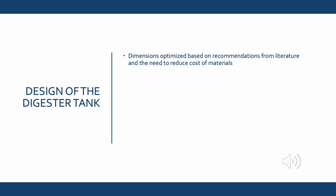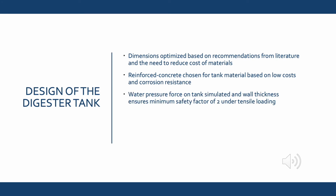The final dimensions from each digester tank were optimized to minimize surface area while maintaining correct proportions for a plug flow digester. The digester tank will be made from reinforced concrete to maintain low costs and provide corrosion resistance. The thickness of the digester tank wall was determined based on the pressure force of water on the tank walls when the digester is full.